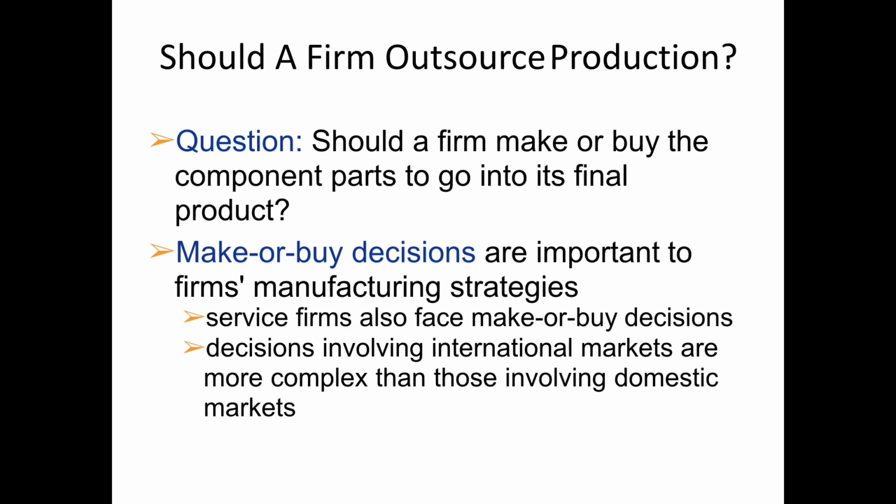The same is true in the athletic shoe industry. Nike and Reebok do not have any involvement in manufacturing. All production has been outsourced, primarily to manufacturers based in low-wage countries.